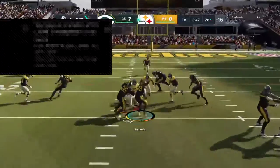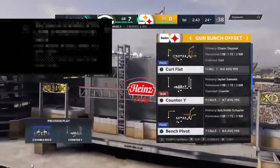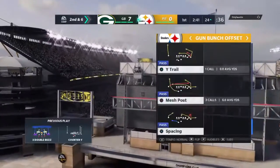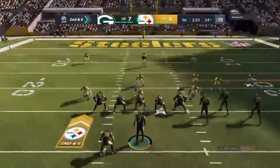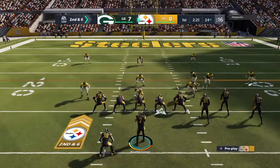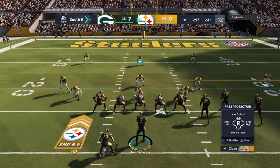They run the counter. Samuels. And he'll get about 4 as he's brought down at the 24. Samuels, the ball carrier. Typically, we think it's the strong safeties that are better tacklers, especially closer to the line of scrimmage amidst traffic. But in this case, how about the free safety coming up and making the big-time play?